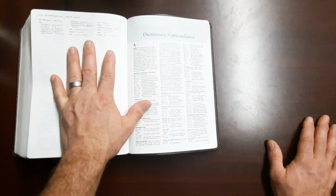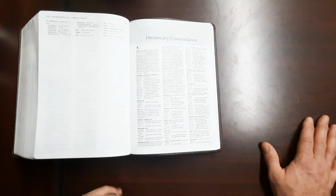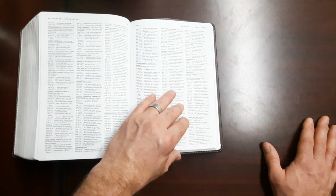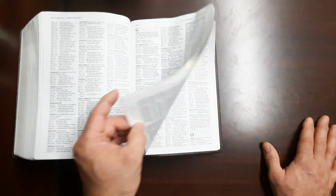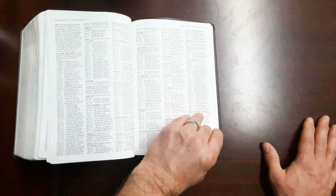And then when you're done with that, you get the dictionary and the concordance for the New Living Translation, which is very helpful. I always enjoy a Bible with a concordance. It's much better than not having one at all.